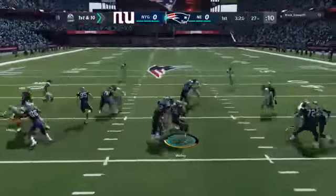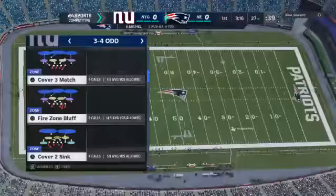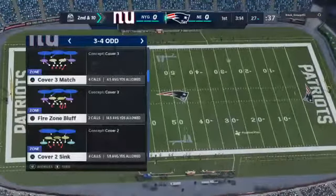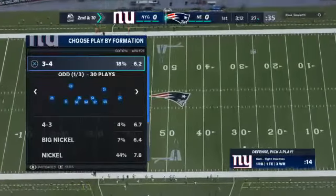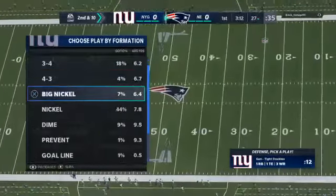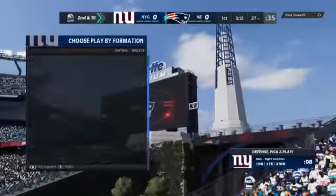Now a first down carry. It's Michel, and he is met at the line of scrimmage and goes down right there. Officially no gain on the play, and it's 2nd down. No gain on the play. Brings up 2nd and 10 at the 27-yard line.